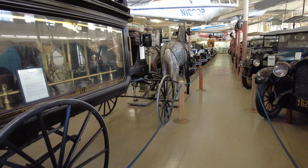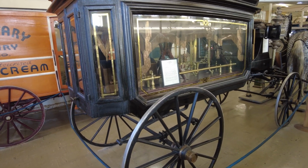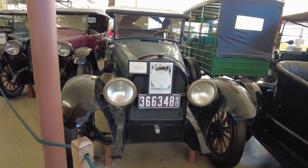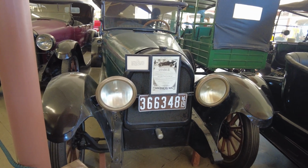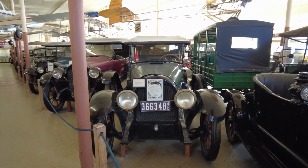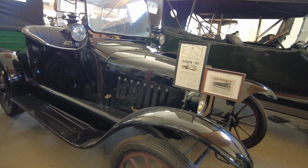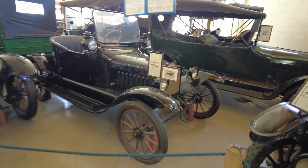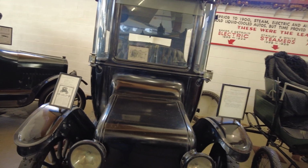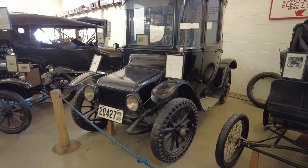Here is a horse-drawn hearse. A hearse will be the last ride all of us will get. 1919 Stevens. A Saxon. 1914 Saxon. A 1915 Woods. This is an electric vehicle. 1915 electric.